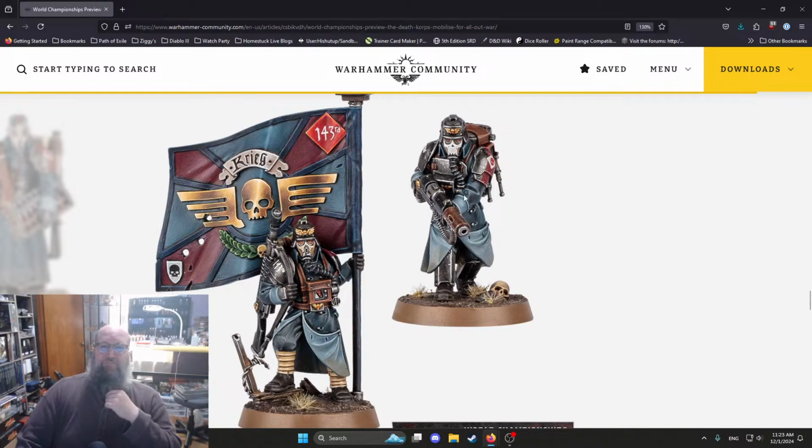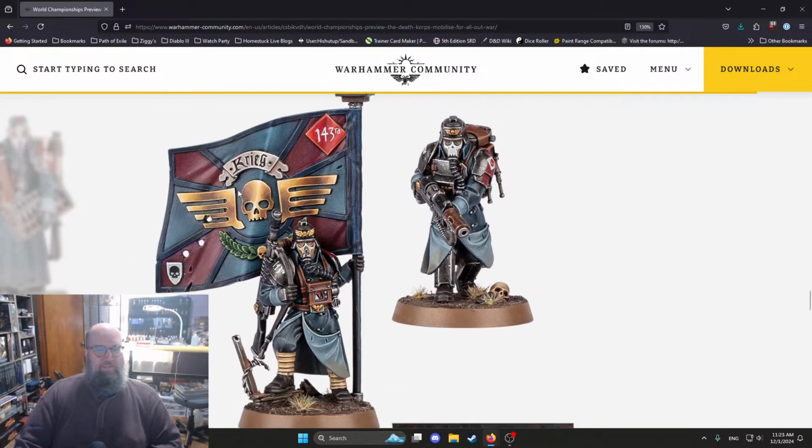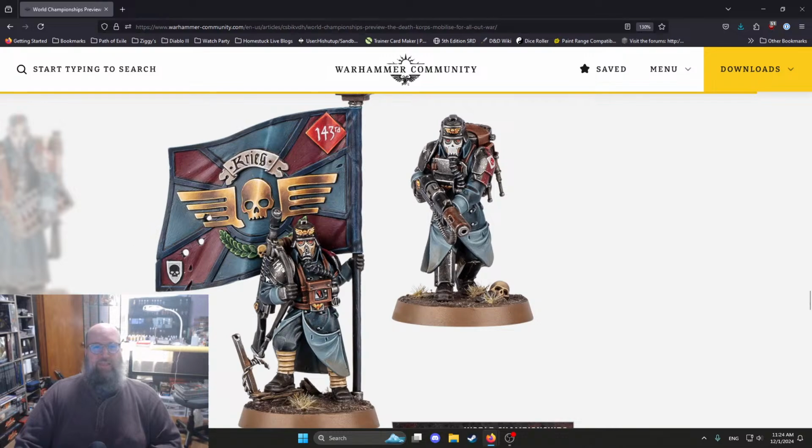And then, of course, we've got our veteran trooper and our standard bearer. Nice sculpted banner for those of us who can't freehand. I like the non-metallic effect that the Heavy Metal team put on this. That's pretty nice.